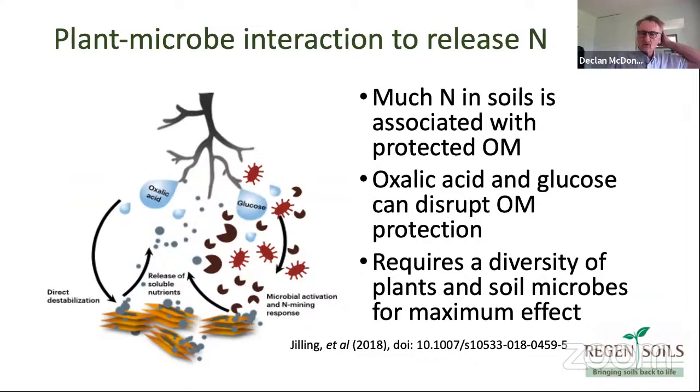This piece of work also interestingly shows the importance of a diversity of plants and soil microbes to unlock some of the, you'll recall last week we talked about humus as a really important pool, as a bank of nutrients that drives production in ecological systems, and also that can be captured to drive production in agricultural systems as well.